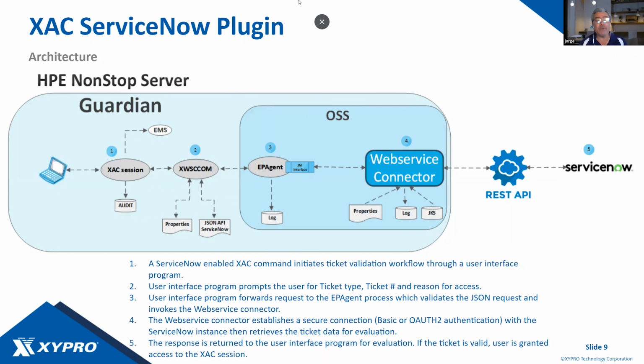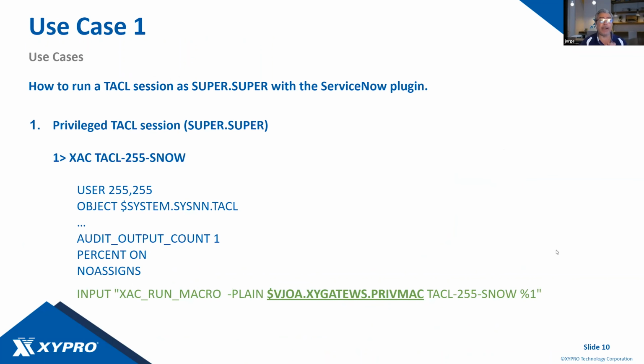So how do we configure XAC to take advantage of this plugin? Well, as Steve said, it's very seamless and simple, guys. Let me show you how we do that. One of the most common use cases that every customer has installed is Tackle running a session as super. And with the standard product, it's already configured. All you need is a couple of minor modifications to your ACL to take advantage of the plugin. And it's very simple.